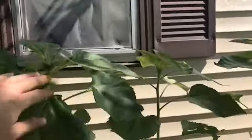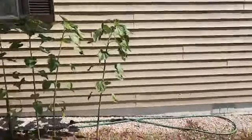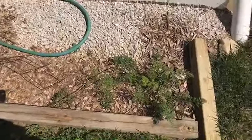Some of these, the flowers should be coming out before too awful long, and they'll cover up that kitchen window real nicely. But again, those sunflowers have been doing great. Been doing real good with those. You can then see the carrots on this end. They've done fairly well. I'm not sure, maybe a little too much sun.